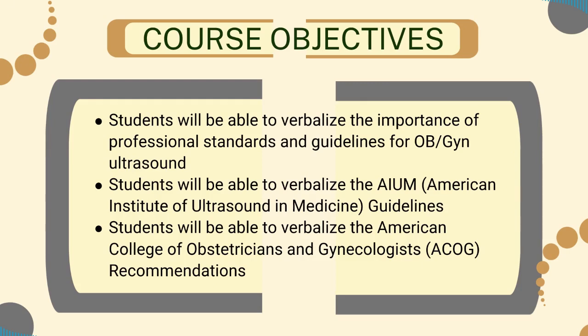They'll be able to verbalize the different organizations, particularly the American Institute of Ultrasound in Medicine, AIUM, and what it has to do with national and local scope of practices for point-of-care ultrasound. Students will be able to verbalize the more common recommendations within OB/GYN services from ACOG and the American College of Nurse Midwives around ultrasound point-of-care testing.